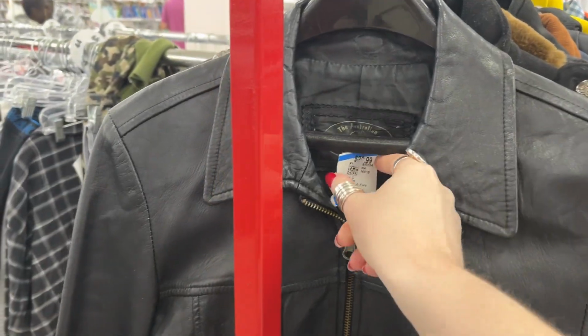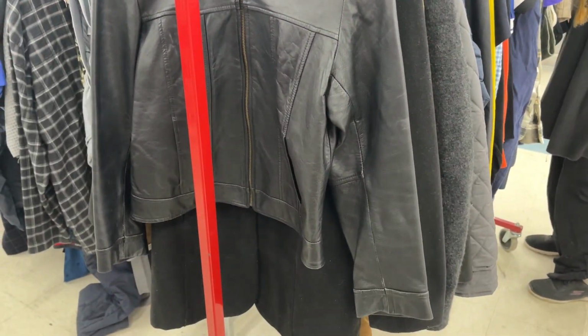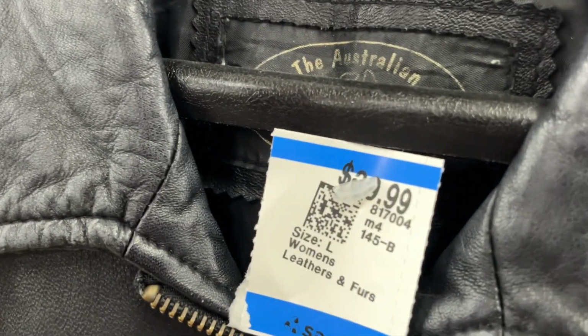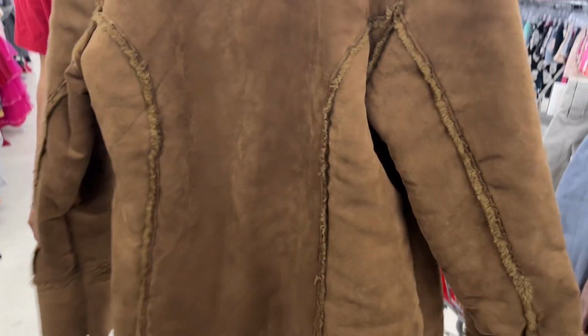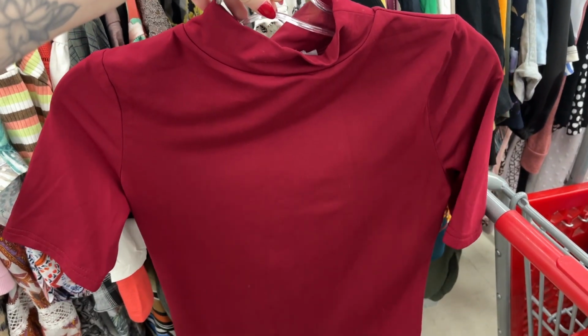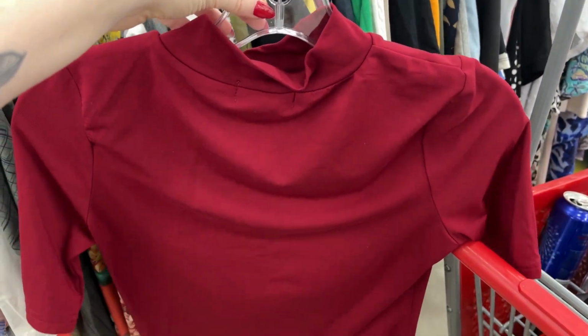In the men's section, all they really had were jackets. There was this leather jacket that looked very cool, but Jesus Christ, $40. That is insane. Sorry, no. This jacket also would have been perfect for the cold Melbourne weather, but I'm still looking for a black Penny Lane. I almost got this really basic red top just as a staple, but I decided against it because the sleeves were freakishly long just for t-shirt length sleeves.